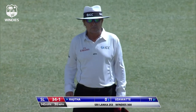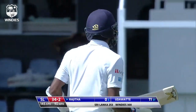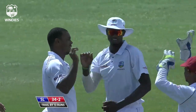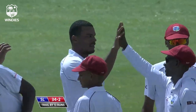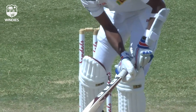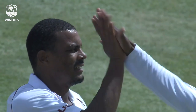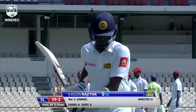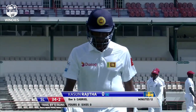Appeal and given. It was straight, it was angling in. Shannon Gabriel was confident. And umpire Ian Gould made no mistake. The dreaded finger goes up. They can hang in there. But this delivery, straight, hitting him on the back leg and staying down. Umpire Gould took his time and had no hesitation. So Kasun Rajitha goes without scoring. It's 34 for 2.